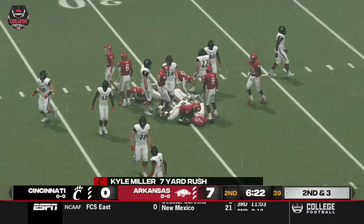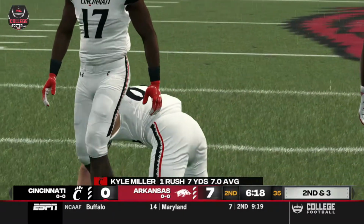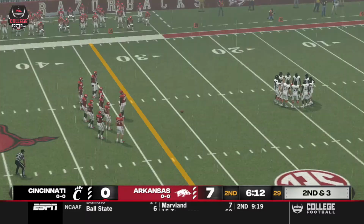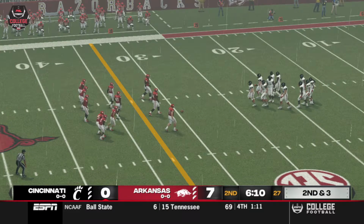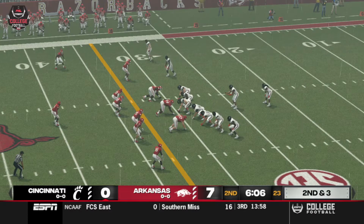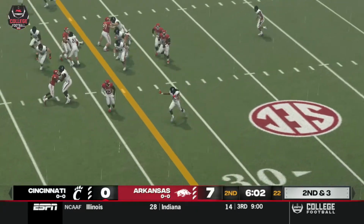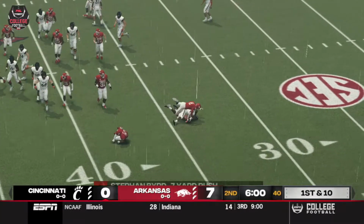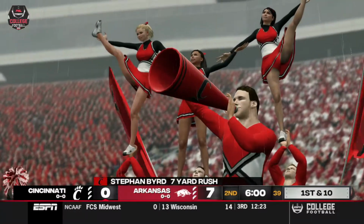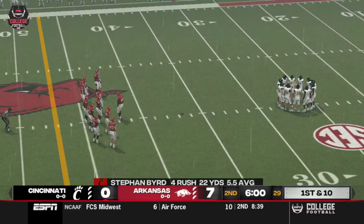Takes it up the middle for a nice run. That's good for 7 yards. That'll bring up second and 3. They need about 3 yards to get the first here on second down. On the ground, left side. Runs outside for a nice gain. That's a gain of 7 on the play. First down.